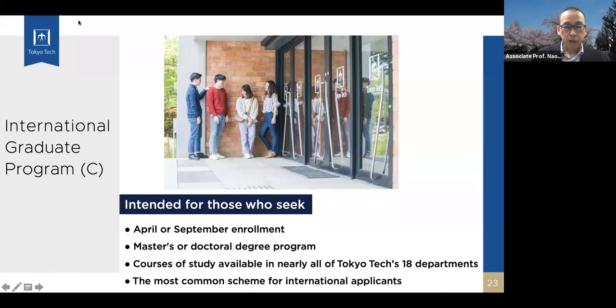You can take various courses, all Tokyo Tech department courses. And actually, I'm sorry, it's actually 19 departments. And this is the most common scheme for international students.